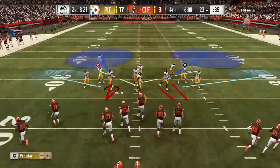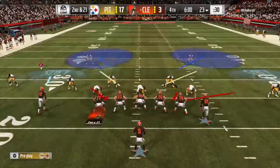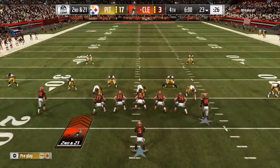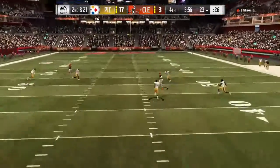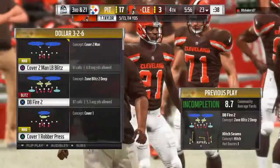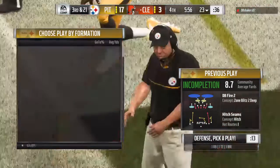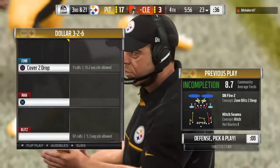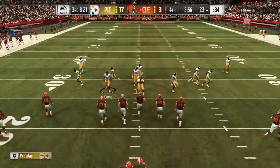Well, they're in some hot water now. After that sack, it's 2nd and 21. From the shotgun, it's Taylor. And his throw's going to be incomplete. Robbie Anderson, the man he was looking for. 3rd down here. When I watched that play, I thought about what my coaches had told me in the past. The biggest teaching point, get your head around. Locate the football so you can make a play on it while it's in the air. That's exactly what he did there.